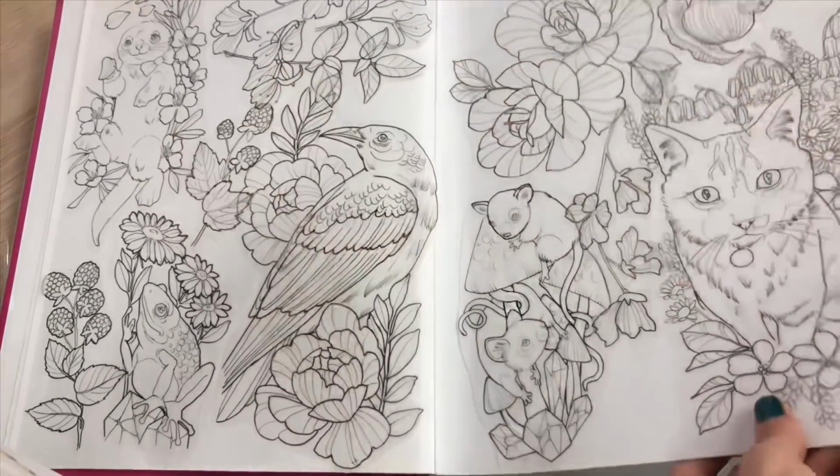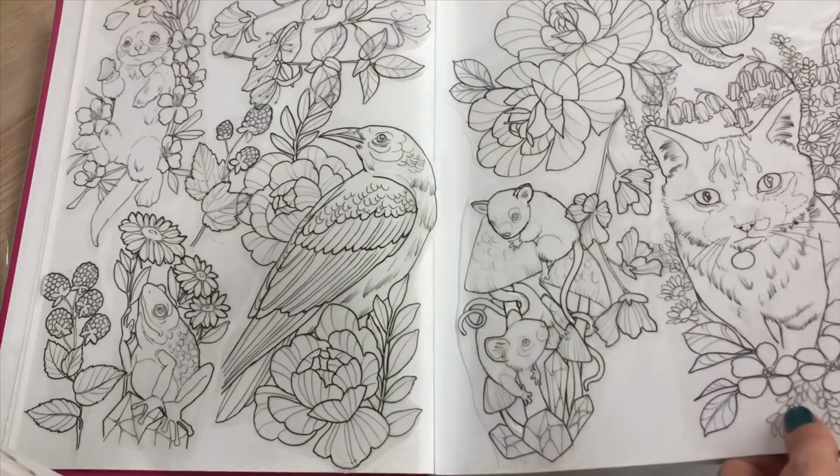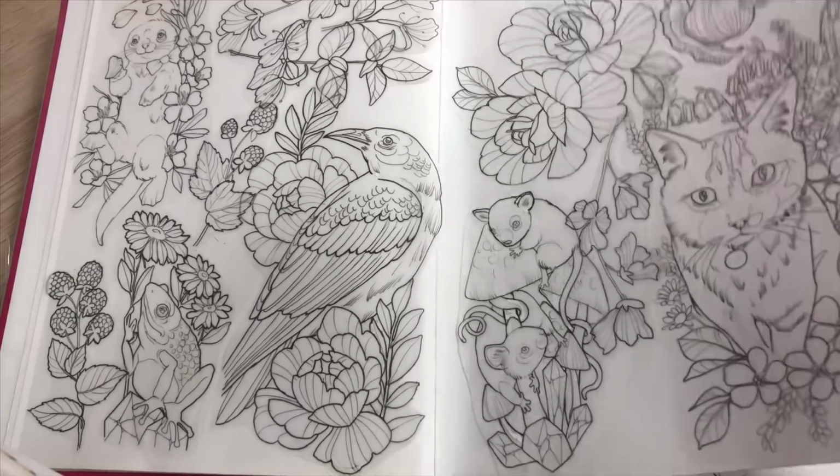A little otter that I did in memory of a customer's dog with a little bow tie on. Cute. Magic snail, you see? Magic snail, because magic snail.